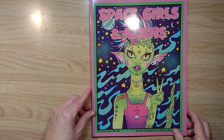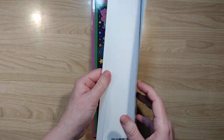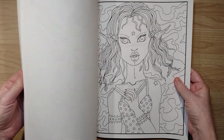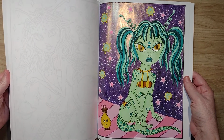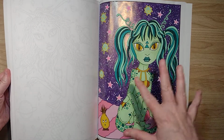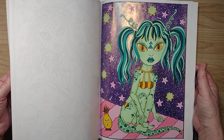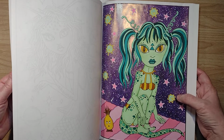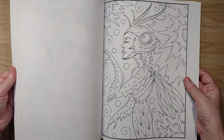All right, we've got Deborah Muller's Space Girls and Aliens. Again, this is just all kind of like alien women. Really cool. I like this one a lot. I've done her. This was one of my first kind of alcohol marker pages, and this is color shift in the background. A little bit of gel pen, acrylic paint, markers. Otherwise, that's the only thing in the book colored.